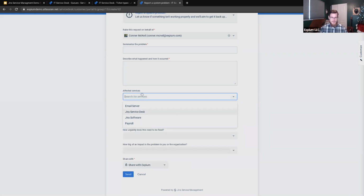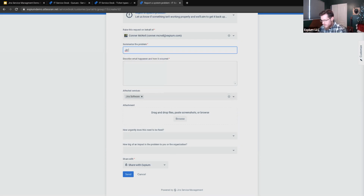And then it's really cool because that service registry now shows up out here in this affected services dropdown. And so you can actually select those affected services and those will show up. So if we say Jira software is broken. Be simple.